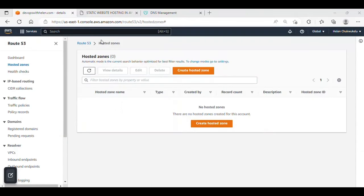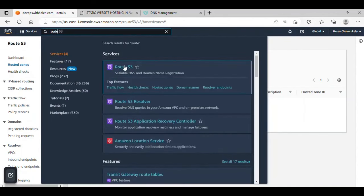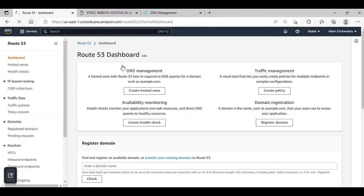As you can see, I'm in Route 53 already. To locate this service, all you have to do is come to this search bar, type route, and you will see Route 53 here. Just click on it. Alright, awesome. So we're in the Route 53 dashboard. Using Route 53, you can actually register your domain name with it. So you can purchase your domain name here instead of going to GoDaddy or Freenom or other domain registrars. As well, you can use it for availability monitoring and for traffic management. But in our case, we'll be using DNS management.